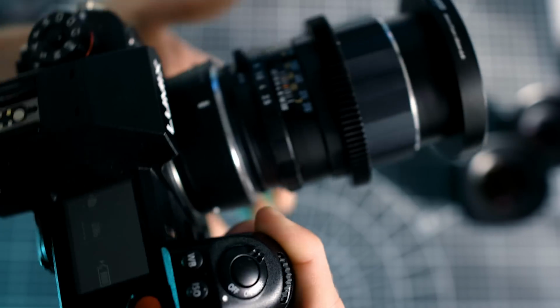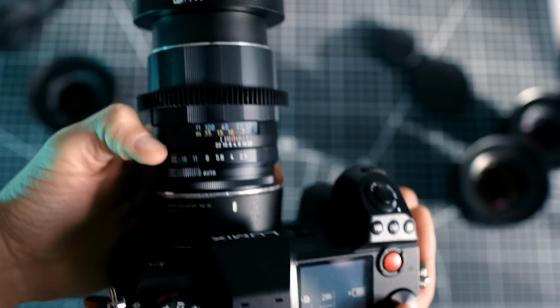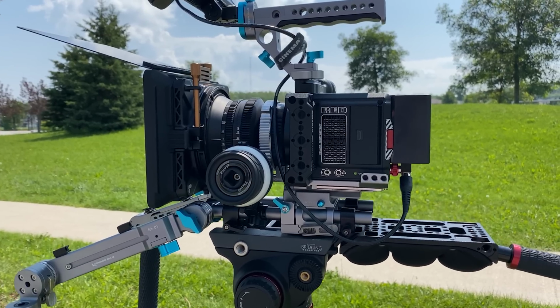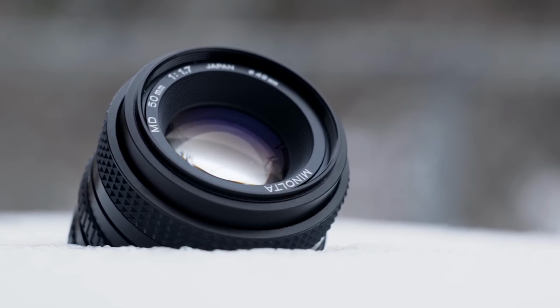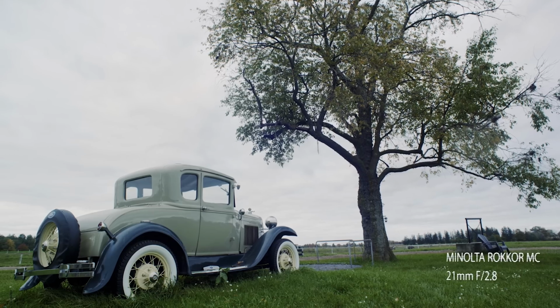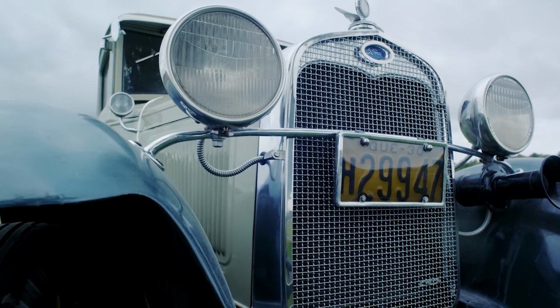So that might not be the best option for everybody, but because I'm using these lenses for more professional work now, I don't mind paying the added premium for Contax, Carl Zeiss, and even Leica Rs, as well as the rehoused Soviet cinema lenses. Now, one of the biggest kept secrets, I think, in the vintage lens world right now, especially for video, are these Minolta lenses. These lenses are incredible. Not only is the build quality outstanding, the optical performance is really fantastic, especially for video.